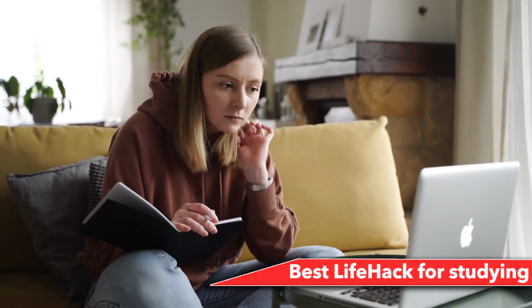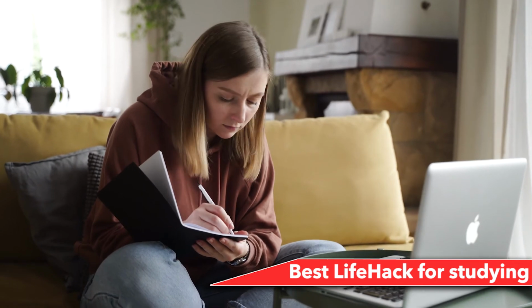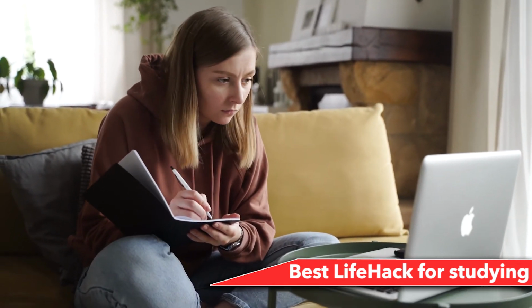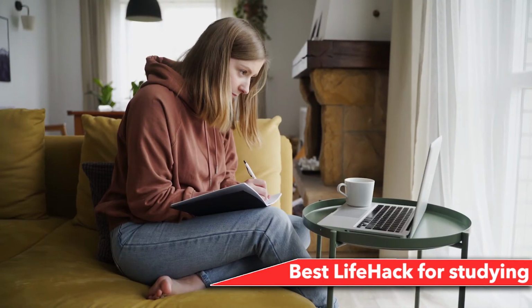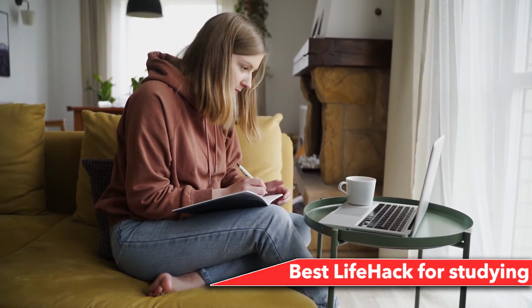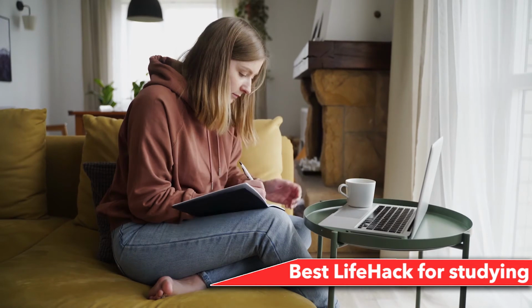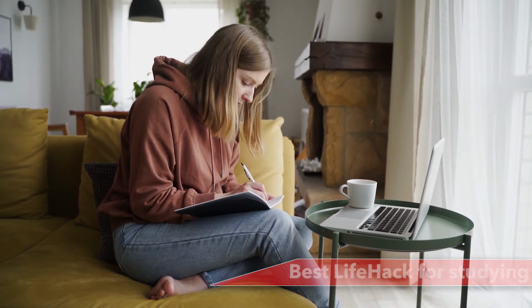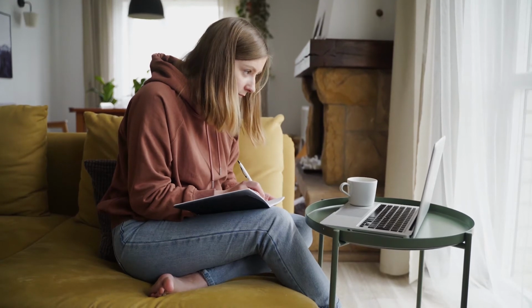Whether your workspace is a kitchen table, a library, or a corner booth at a local coffee shop, it's important to determine what type of environment will work best for you. Experiment to discover which type of setting boosts your productivity. Wherever you choose, make sure there's high-speed internet access so you're not trying to take an online course over a lagging connection.